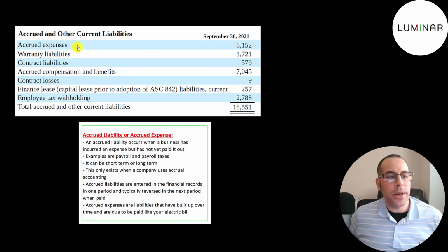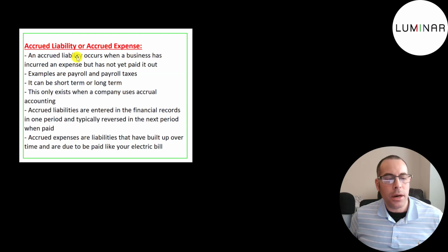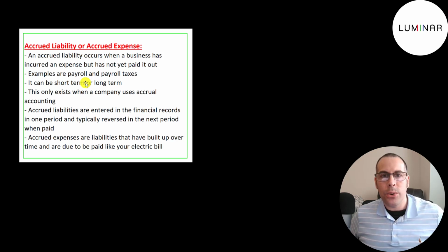Here's a list of their accrued and other current liabilities. 6.2 million of accrued expenses, 1.7 million of warranty liabilities, 7 million of accrued compensation and benefits, and 3 million of employee tax withholding. Accrued liability or accrued expense, it's pretty much the same thing. This occurs when a business has incurred an expense but hasn't paid it yet. Payroll and payroll taxes are a common type. Because companies are accruing these expenses throughout the month, a company doesn't pay employees in advance, and they don't pay employees every day. The employees have to work for 2 weeks, sometimes a month, before they get paid.